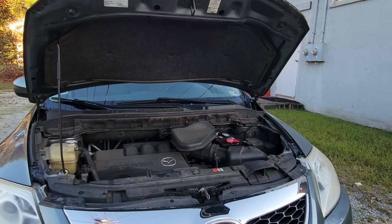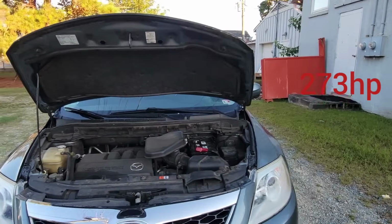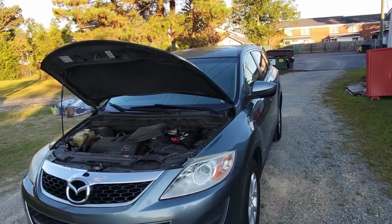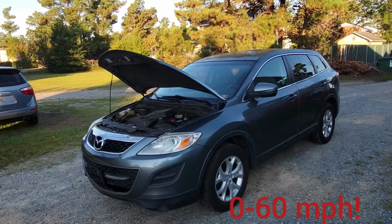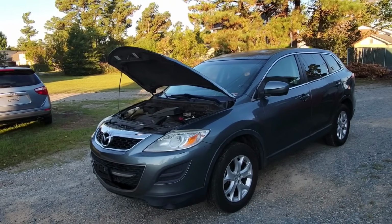This engine is equipped with 273 horsepower. And this heavy dude, this big dude, goes from 0 to 70 miles per hour in 7.4 seconds.